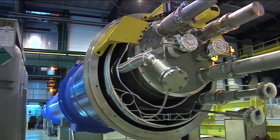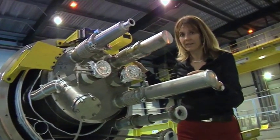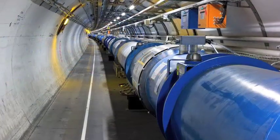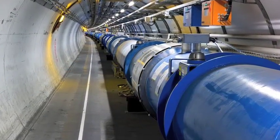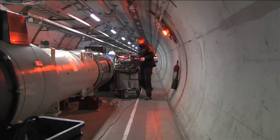And here is a dipole magnet, 15 meters and 30 tons of highly sophisticated technology. There's 1,232 of them in the LHC machine. For that, this is the most important and most conspicuous component of the 27 kilometers ring.